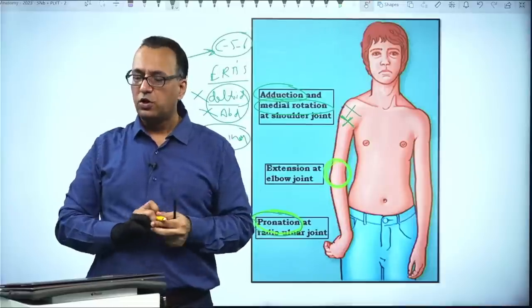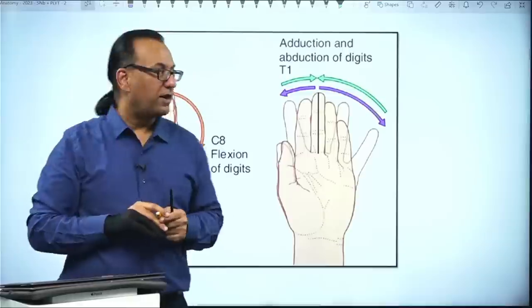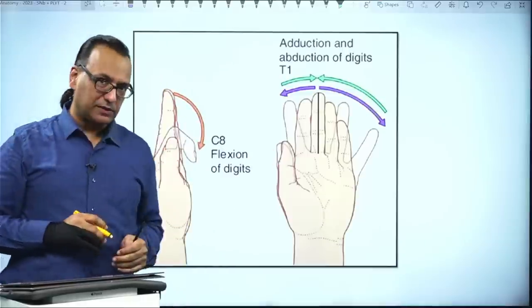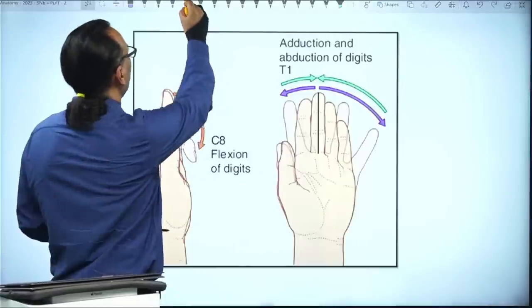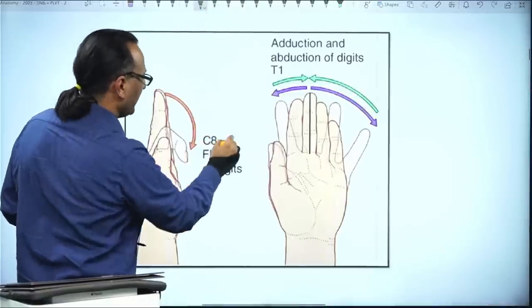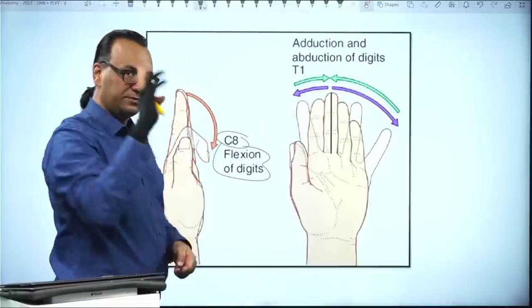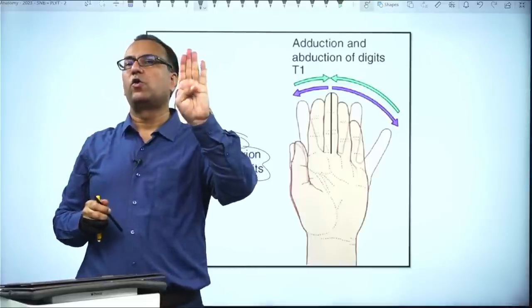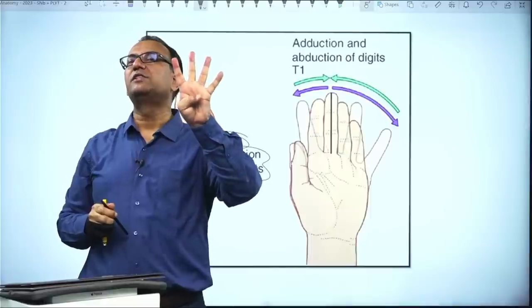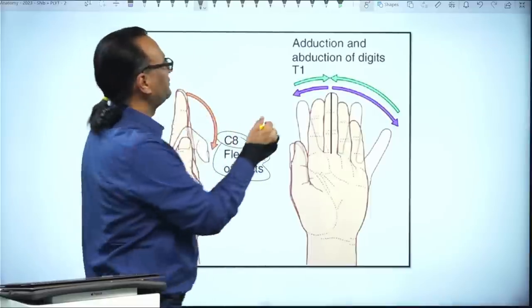That we will do. But remember one thing, that when we talk about Klumpke's, the root value of the hand muscles like lumbricals and interossei is C8 and T1. Especially when you talk about finger flexion. If you're talking about finger flexion, it is C8. And if you're talking about spread the finger, close the finger. Spread the finger means dab. Bring them back, pad.